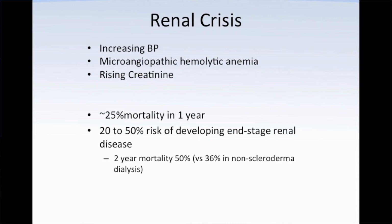Moving on to renal crisis, it's the leading cause of mortality, or one of the leading causes of mortality in patients, and it can kill people really quickly. It's portended by an increasing blood pressure. You might get a microangiopathic hemolytic anemia, and that's because of the vascular dysfunction. The vessels are all inflamed, and they cause damage to the red cells, which then cause a hemolysis. And so you might get that, and you might obviously get a rising creatinine if your kidneys are being damaged.